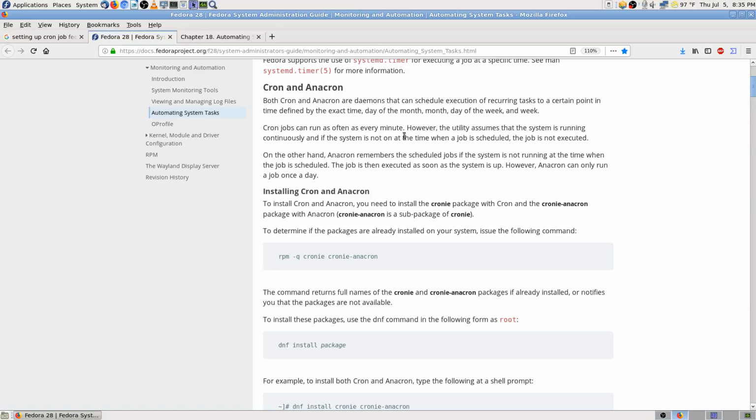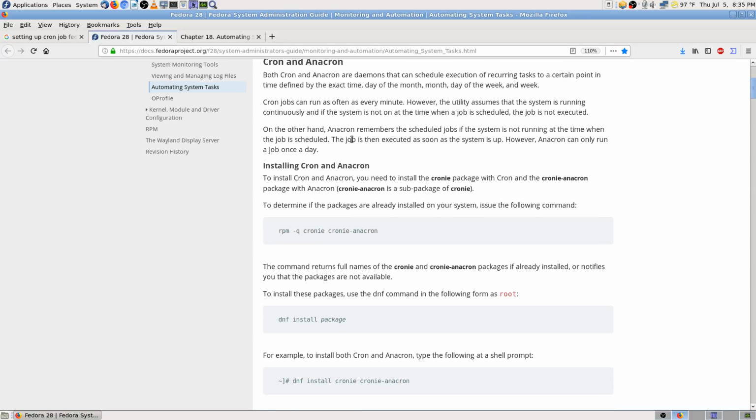Cron jobs can run as often as every 1 minute. However, the utility assumes that the system is running continuously, and if the system is not on at the time when the job is scheduled, it's not executed. On the other hand, this is something to really note here. On the other hand, anacron remembers these scheduled jobs as if the system was not running at the time when the job was scheduled. The job is then executed as soon as the system is powered up.